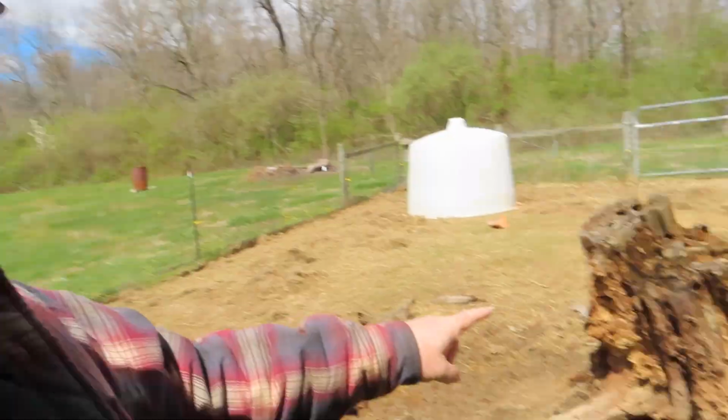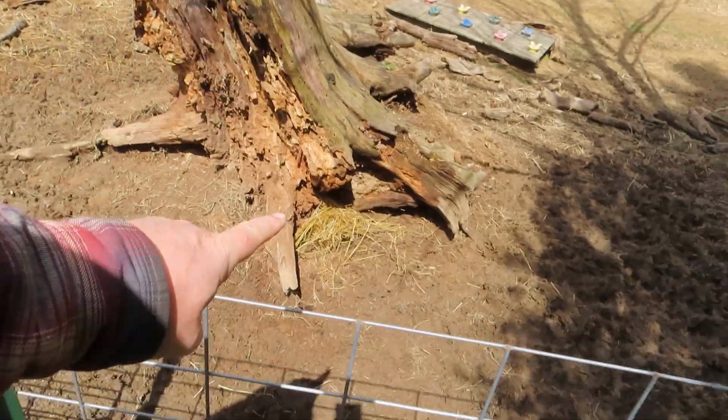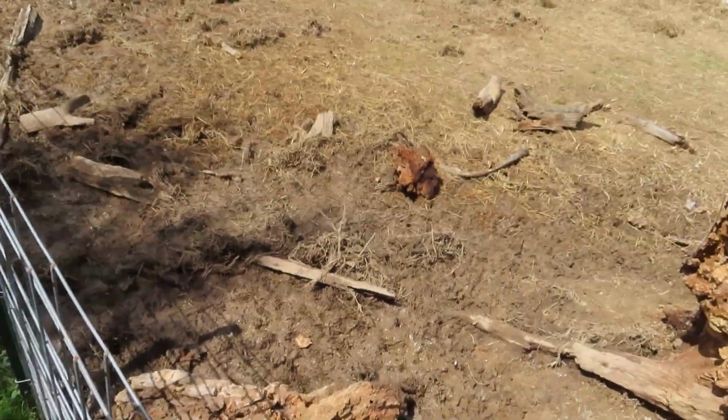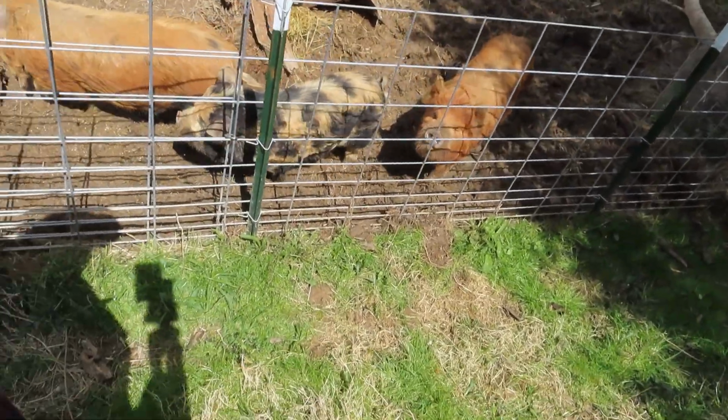I've been doing a little experiment. This stump was starting to deteriorate a little bit. I'm thinking, you know what, maybe the pigs can take care of it and just wear it down. So I've been putting feed around the bottom of it, and man, they are tearing it up. It's super funny. So if you ever want something immovable taken care of, just put feed around it and put your hogs around it and they'll take care of it for you.